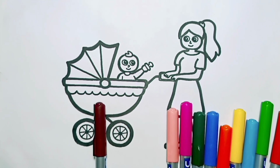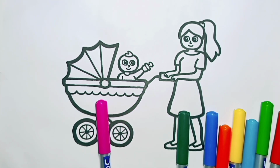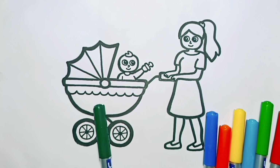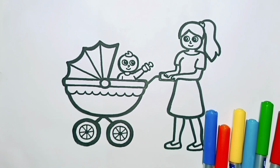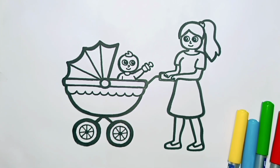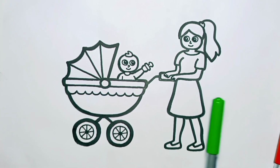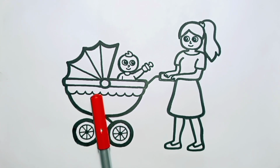Wow! Brown color, baby pink color, pink color, dark green color, blue color, orange color, yellow color, sky blue color, green color, red color. Wow! Let's fill the colors.